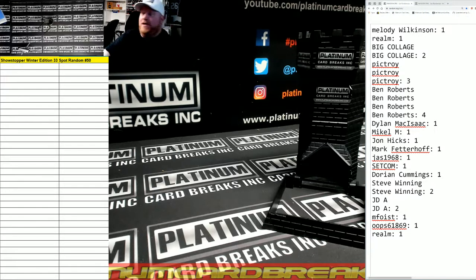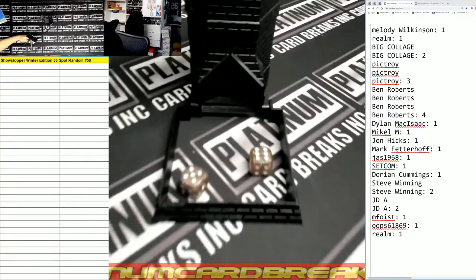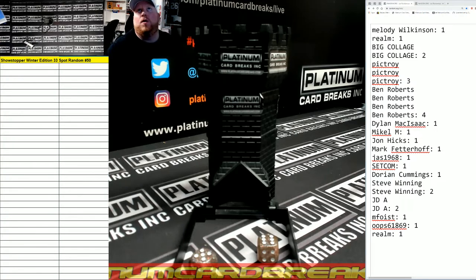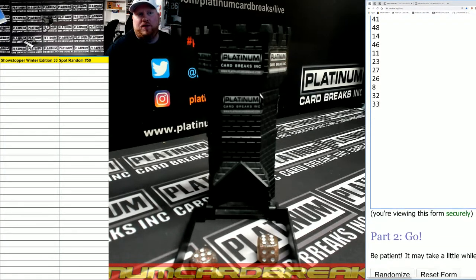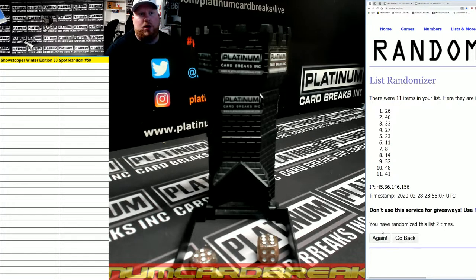Showstopper number 50. Only re-roll the snake eyes. 6 and 5. We're going 11. We will start with the case number. There's only 11 left. 10 after this one. Top case on 11.